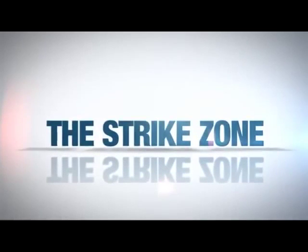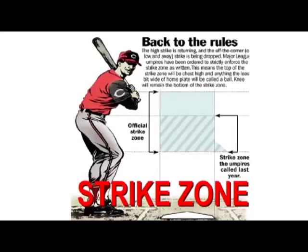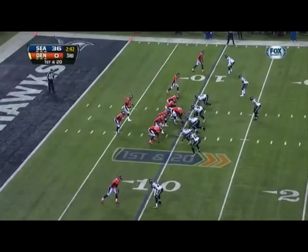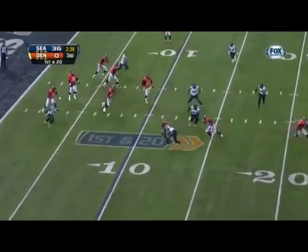The strike zone applies to tackling defenseless opponents. The zone is classified as below the neck and above the knees, just like a baseball strike zone. We make contact using our shoulders at all times, especially in the strike zone. The helmet of both the tackler and the ball carrier are out of the game.